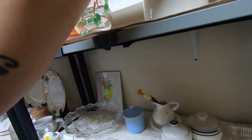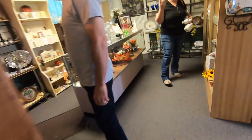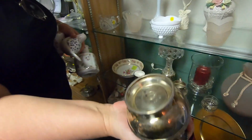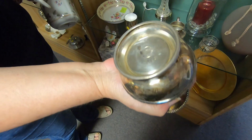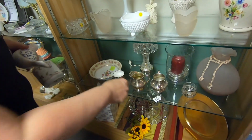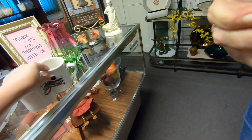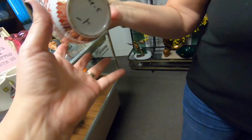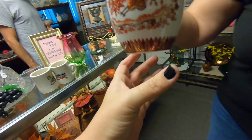I'm coming. Silver on copper. Yep, it's silver over copper. It's 10 to the set. Oh, that's pretty. Hello. So that's not bad. That's cute.